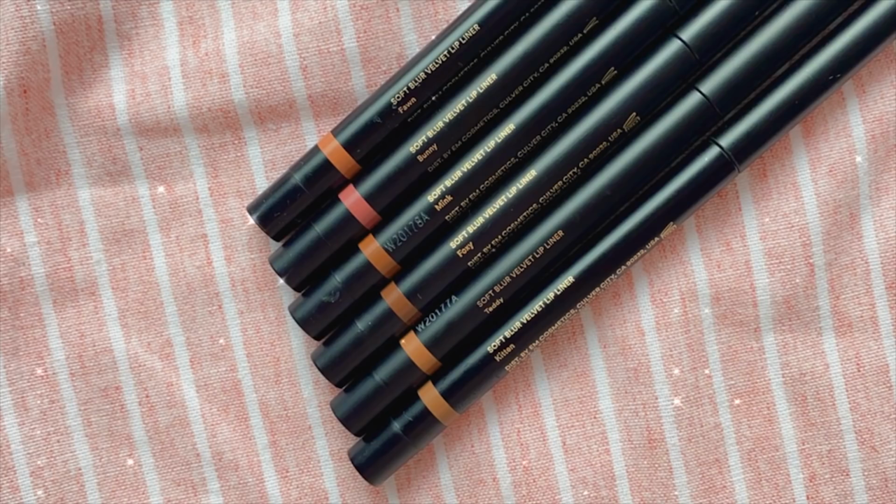Let's start off with the Cosmetics Soft Blur Velvet Lip Liners. These have got to be my all-time favorite lip liners of all time, and not only for one specific shade. I love all of the shades in the lineup equally. I use them so much, but if I had to be really picky, my favorites would be Fawn and Kitten. Fawn is like the exact same shade as my natural lip color, and Kitten is a nice shade that matches a lot of my more bronzy or sunburn looking blushes.